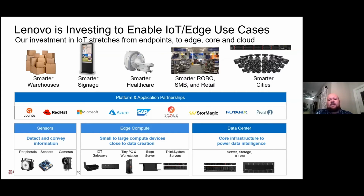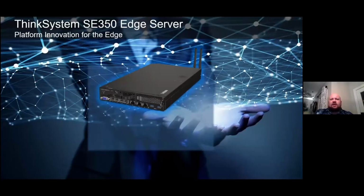And then we have specifically built IoT gateways that may have additional serial connections for sensors and peripherals to plug into. They may be built to be in more of a ruggedized environment, things of that nature. So we have an increasingly wide portfolio of edge compute devices. And again, I'm going to concentrate on talking a little bit about the edge server. This is what we call our ThinkSystem SE350. Our engineers designed this system from the ground up to provide server class compute power, server class connectivity, and even going beyond that, to be able to put that compute power close to the edge where it's going to be needed.